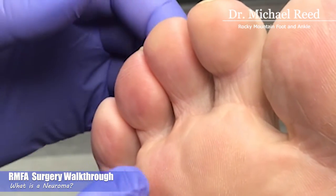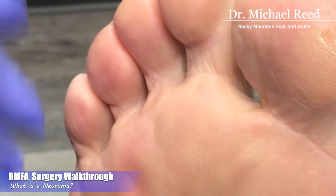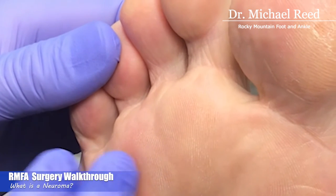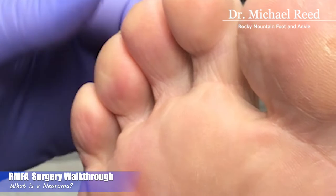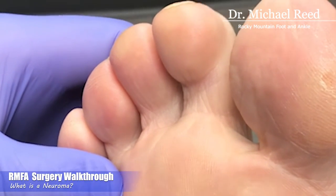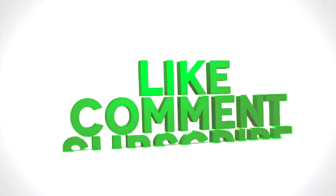So there's a few ways to treat this. We tried a steroid injection, which usually responds, it calms it down. There's a series of alcohol sclerosing injections. There's a laser therapy, but he just wants it surgically removed. So what we do is we go from the top and remove it from the bottom, and we bury it in muscle so it doesn't come back, and we substitute pain for numbness.